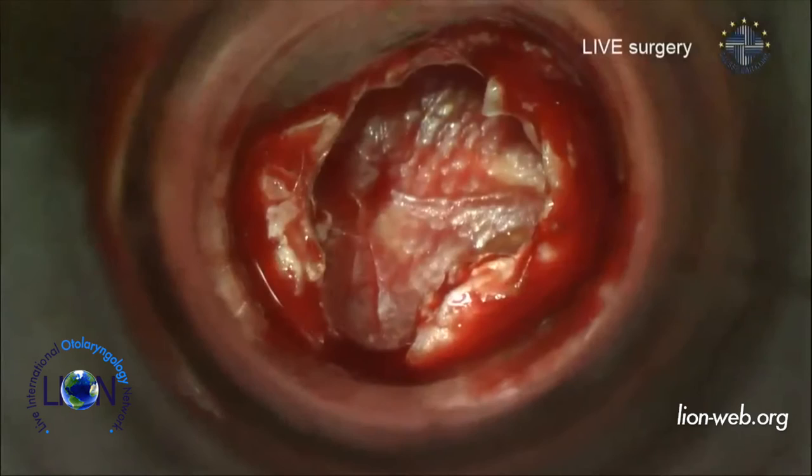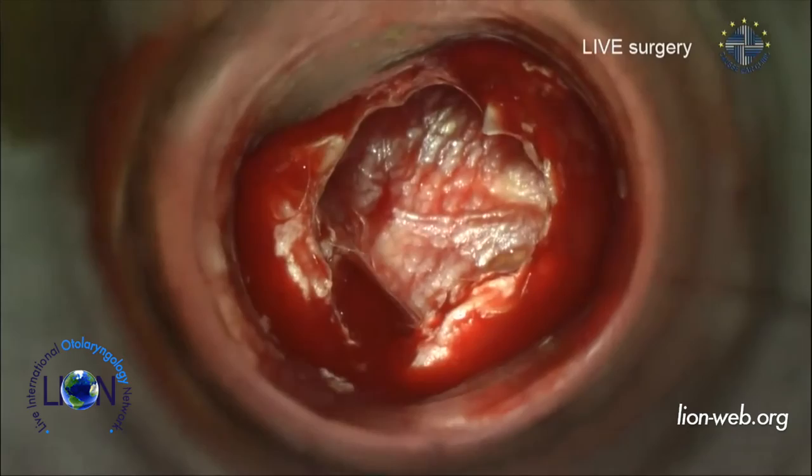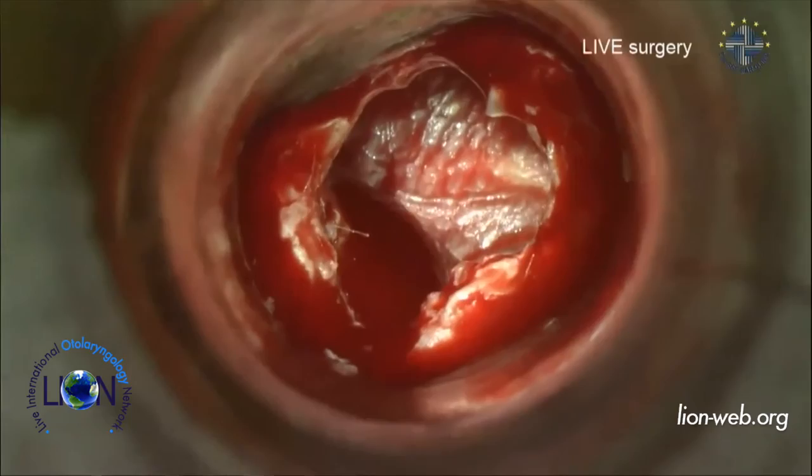Let me see if I can increase the light, maybe. No, it's quite a good picture. Is it enough for you, John? Yeah, it's fine. Yeah. This is too light? Too much. All right. It's okay. Fine.